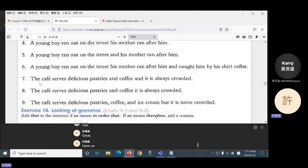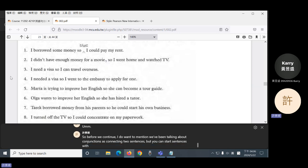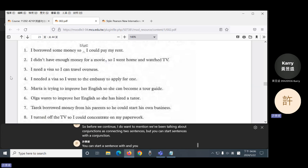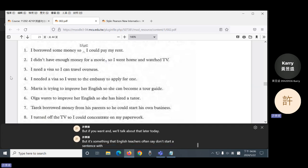So before we continue, I do want to mention, we've been talking about conjunctions as connecting two sentences, but you can start sentences with a conjunction. You can start a sentence with "and." You can start a sentence with "but," if you want. And we'll talk about that later today, but it's something that English teachers often say, don't start a sentence with "and" or "but." That's not true. You just have to use it in the correct way.